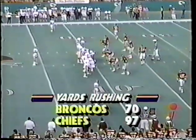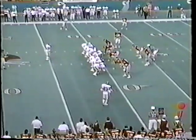So nobody should win today. 97 yards rushing.